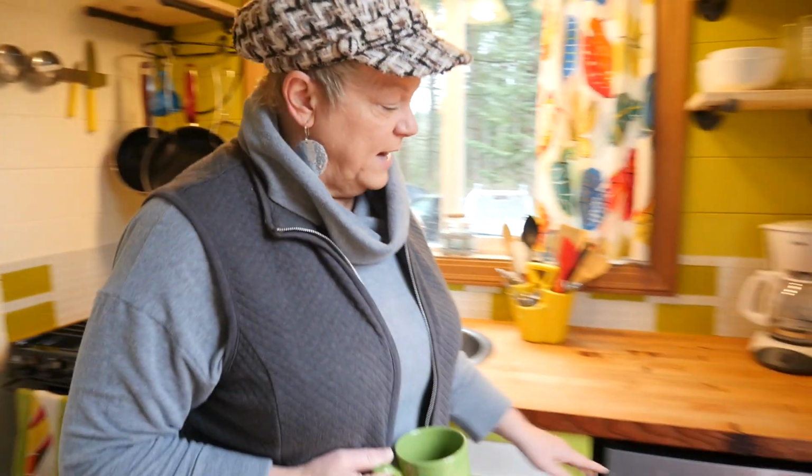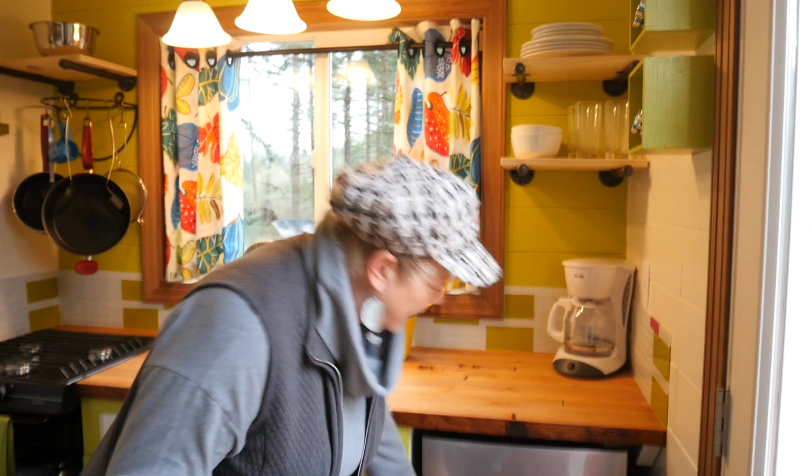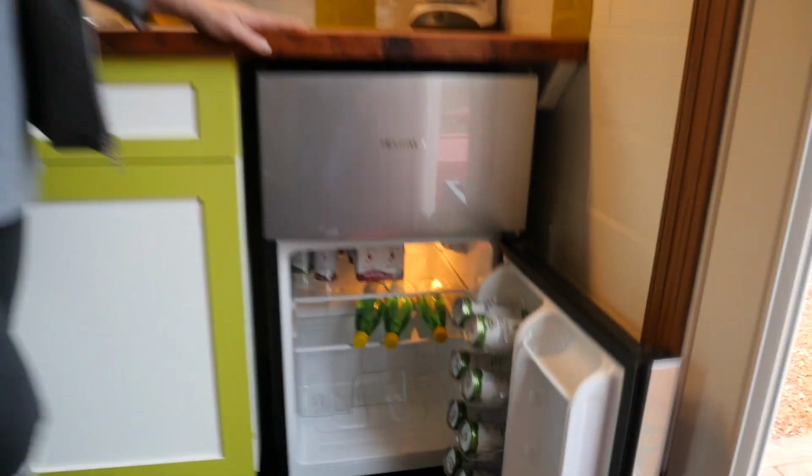This is a refrigerator that I also love because of the fact that it actually has a dedicated freezer. And surprise, surprise, my refrigerator is stocked with wine. Right here where we're standing, we're actually within 15 minutes of 10 wine tasting rooms. So it's going to be a great location for that.